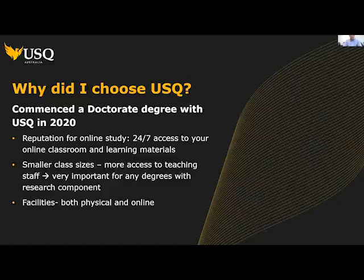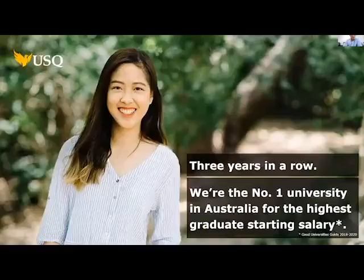The other thing is that we do have smaller class sizes here. So that way you get more access to teaching staff, which is very important for obviously degrees with a research component, but also for students who may actually benefit from more interaction with the lecturers. So I used to study at one of the larger Queensland universities where the cohorts can be quite large. So some students may not learn very well in this sort of environment. And finally, for the facilities, both physically and online. So I'll show you some pictures of the facilities later on.